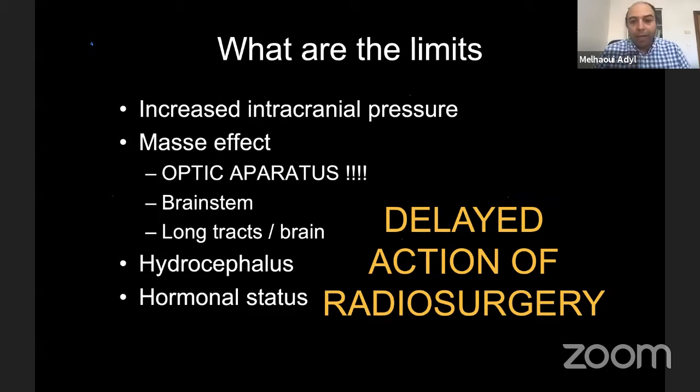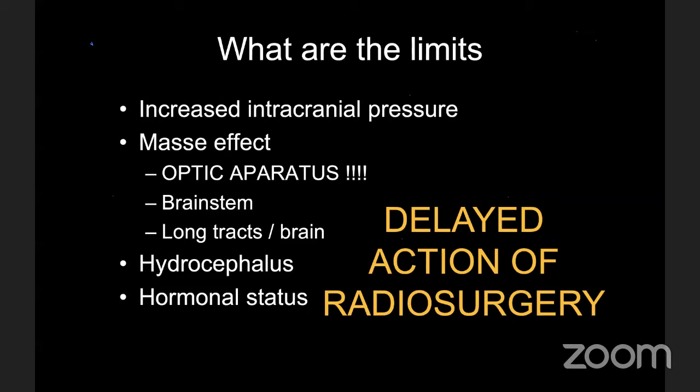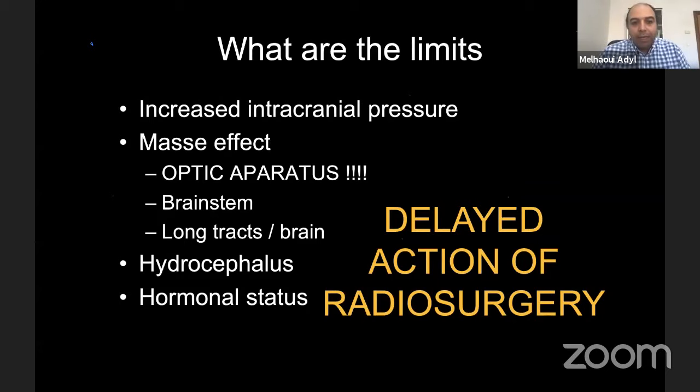So, of course, we have limits, as in any other thing. And as I was saying, of course, any signs of increased intracranial pressure, we know this is a case for surgery. When you have mass effects, mainly on the optic apparatus, on the brainstem, long tracts, the brain, all these cases, when you have a huge tumor with symptomatic mass effect, we know there is only one solution, which will be the surgical resection. Hydrocephalus, of course, hormonal status. Some patients, you need to treat them quite fast, so you cannot wait for the delayed action of radiosurgery.